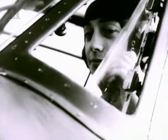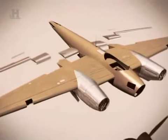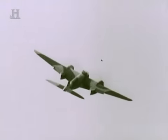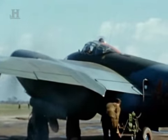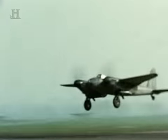Yet this aircraft was ridiculed from the start. In a revolutionary leap of design, it has no armor, has only a pilot and navigator, and even more bizarre, it is built entirely of wood. But by the end of the war, nearly 8,000 of these aircraft had been built. It had won the hearts of all who had flown it, and had become a legend in its own lifetime. It was called the Mosquito.